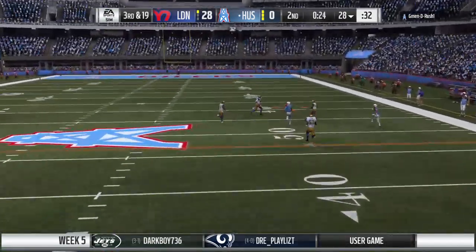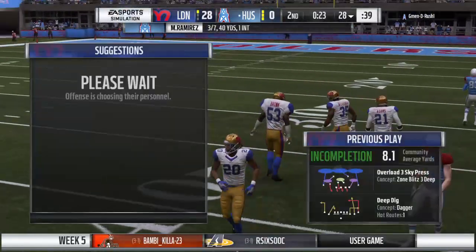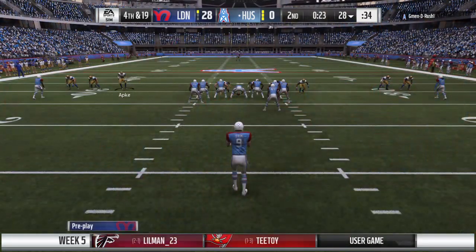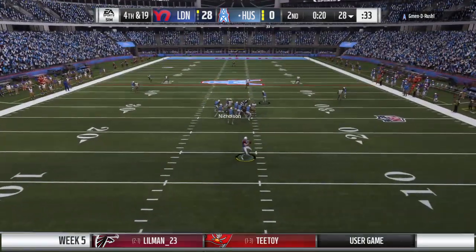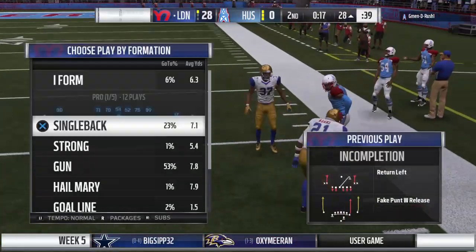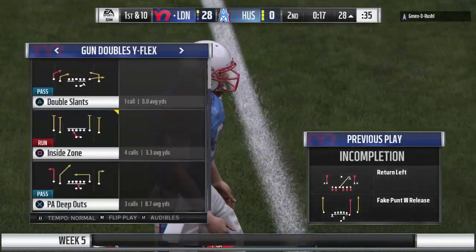Looking to throw. Ramirez. And he couldn't hang on to it through the contact. Incomplete. Well, partner, they're not content to run this one out as we head towards the half, trying to hit a big chunk play right there. And how about this, a fake? And this is incomplete. A huge gamble, and it does not pay off. They fake the punt. It doesn't work out.